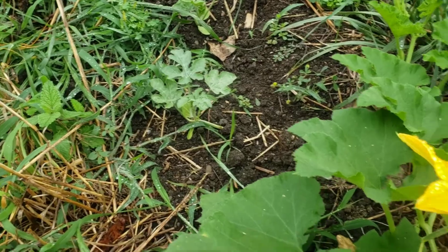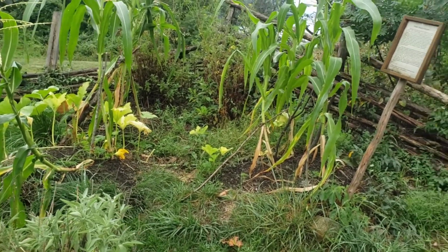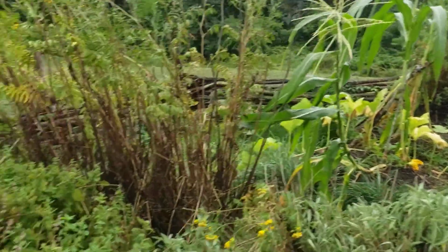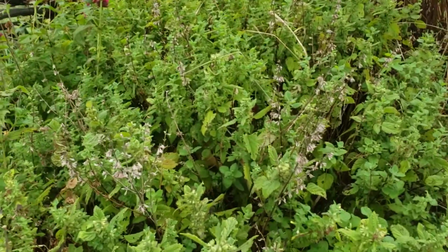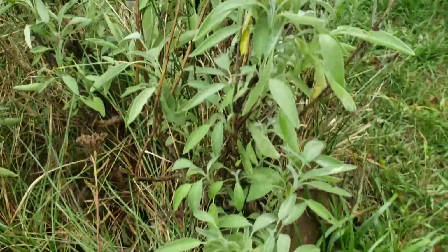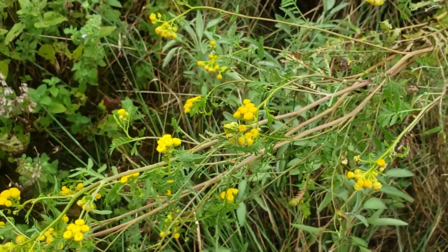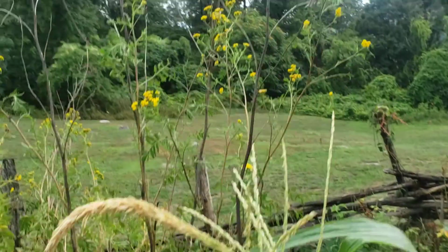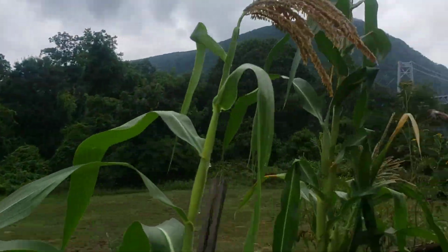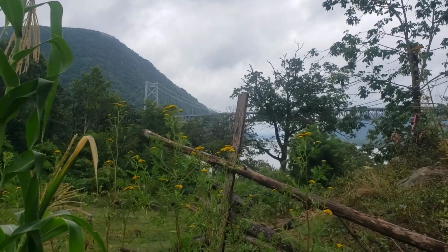There's some watermelon next to the squash. And what else do we have over here? We have some corn. Maybe not enough to pollinate. You really should have 4 rows. That, and this is mint, bergamot, rosemary, and thyme, and sage. Let's not forget sage. And here is some tansy. And I think they made tea out of that, and I know that you could get colorant, a dye from it, for the clothes you made from the flax.